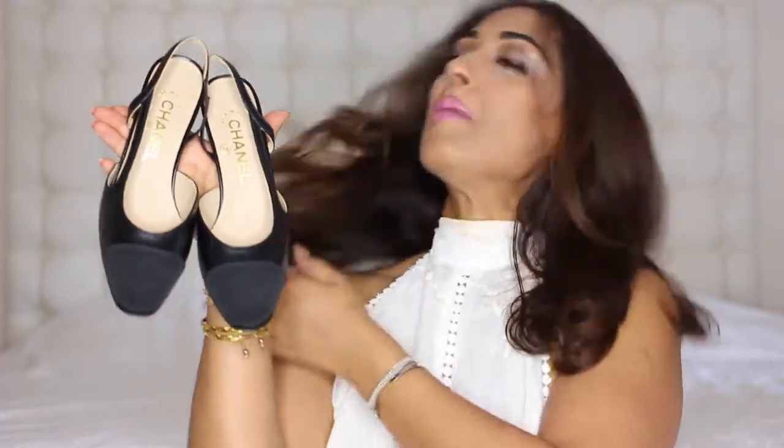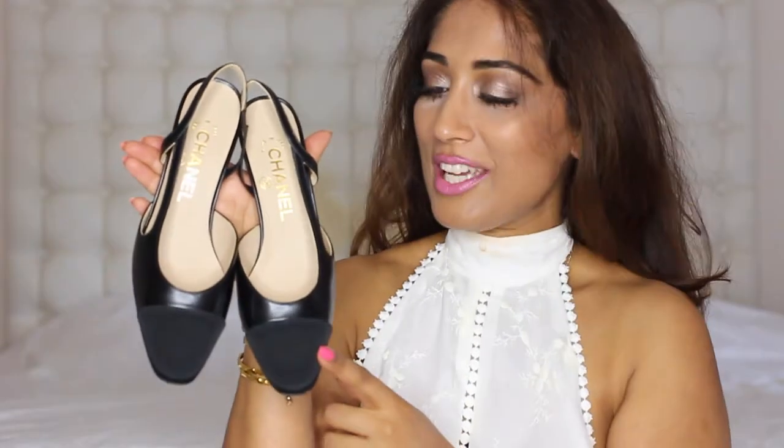They are leather soled, so Chanel do recommend that you wear them 2 or 3 times and then you get them resoled with a very, very thin rubber heel just to protect them and just prolong the life of the shoes. Ugh, I'm so busy telling you all about the shoes that I don't think my excitement for getting these shoes is coming through, but I am so excited.